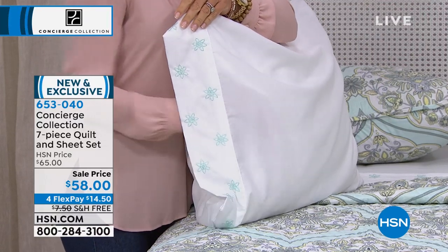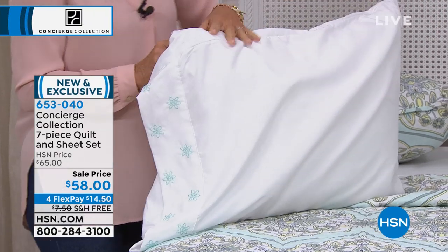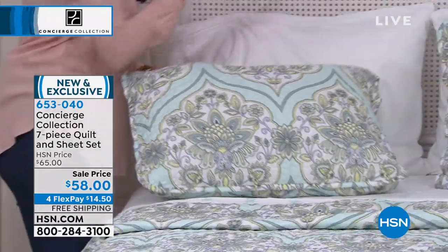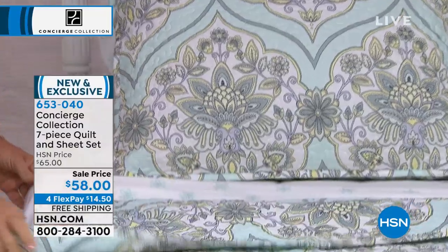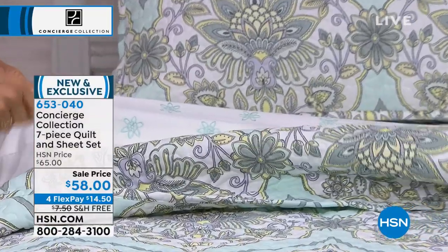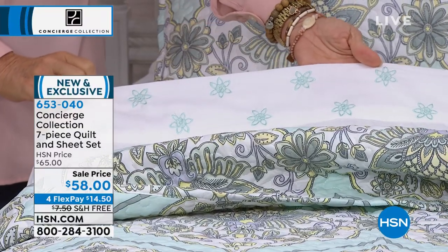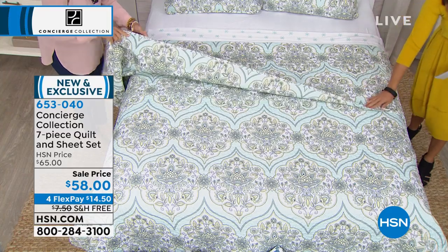So you don't see the pillow inside. You completely encase that pillow in there so that you don't see it. It's not unsightly. And then what I love when we do embroidery like this is the top sheet, because you don't have to fully make your bed, right? If you want to just turn your quilt up a little bit, have it folded down, and then show off that fully embroidered hem that you're going to receive on any. This is so pretty on the bed.